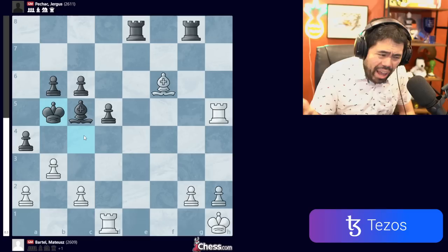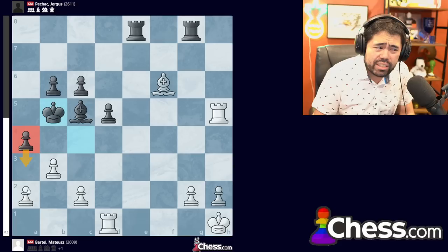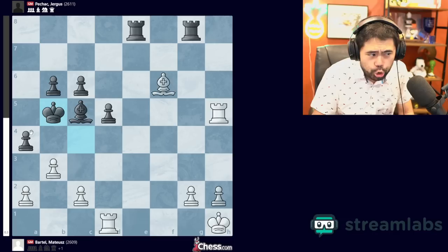And while white is currently up a pawn here, you'll see 1, 2, 3, 4, 5 versus 1, 2, 3, 4. Black has a lot of activity on the queen side. This a pawn is dangerously close to the end of the board, which is why Petchak played a5 instead of a6, because he knew that we were going to reach an endgame where this pawn would be the critical reason they would have all the counterplay in the position.